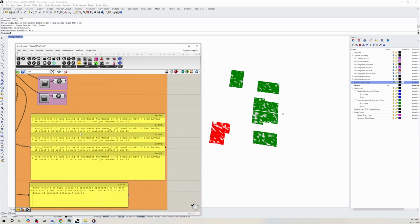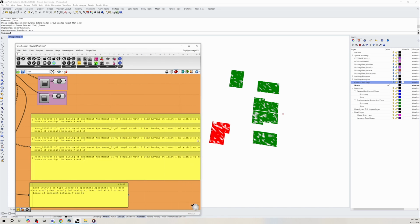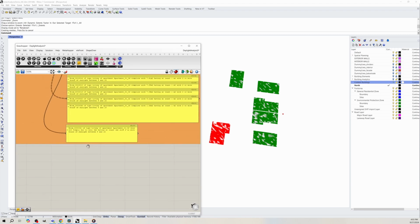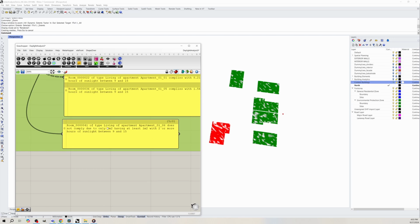From there, we can output sentences in English which describe what's happening. So, room number 6 of type living of apartment 0104 complies with 7.61 meters squared, having at least 1 meter squared with 2 or more hours of sunlight between 9 and 3. Whereas a negative of that is room 00401 of type living of apartment 106 does not comply due to only 0 meters squared, having at least 1 meter squared with 2 or more hours of sunlight between 9 and 3.